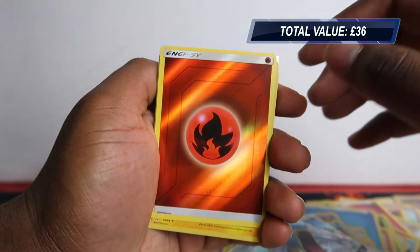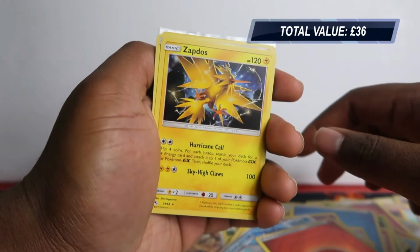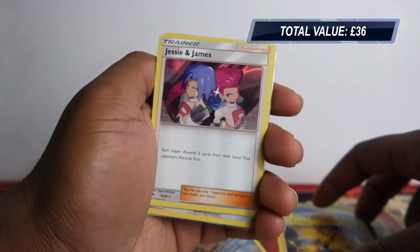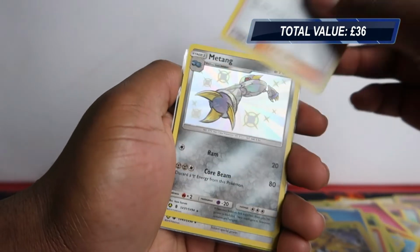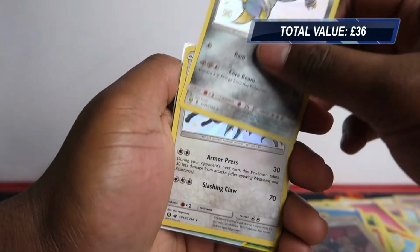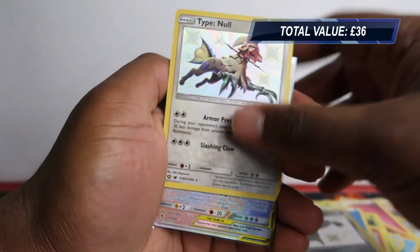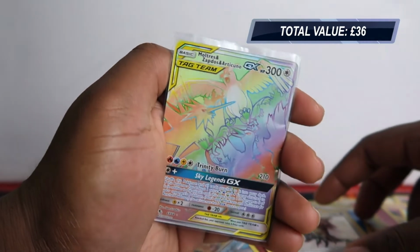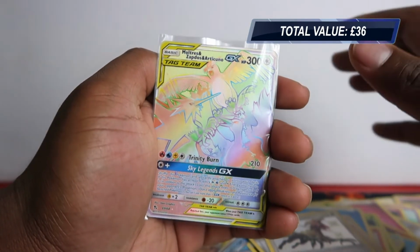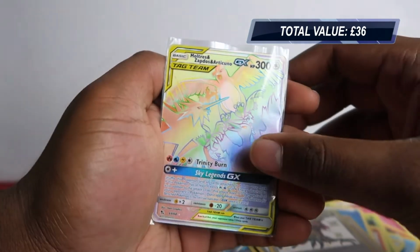Then we go to the holos. So we got the reverse holo fire energy, holo Lapras, as you can see, holo Jesse and James. Then boom, shiny holos. We got Mewtwo and Type: Null. This is the first time I pulled this in English, I'm pretty sure. Then we go to the one and only rainbow rares that you can get in Hidden Fates, Moltres, Zapdos, and Articuno, which is one of my favorites.